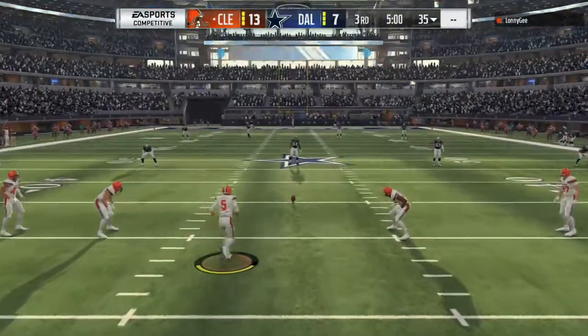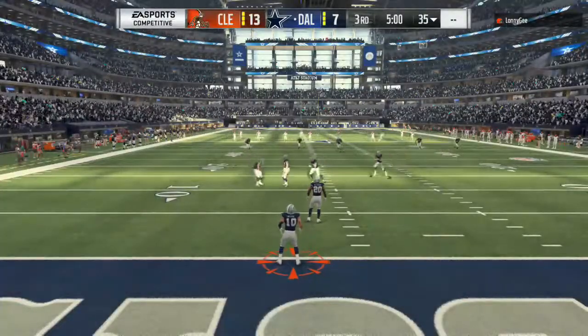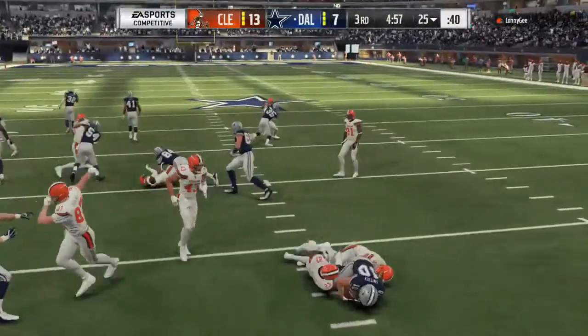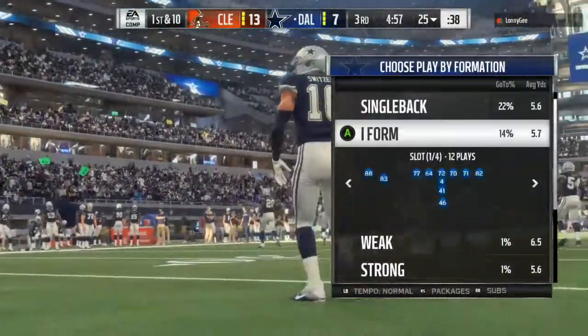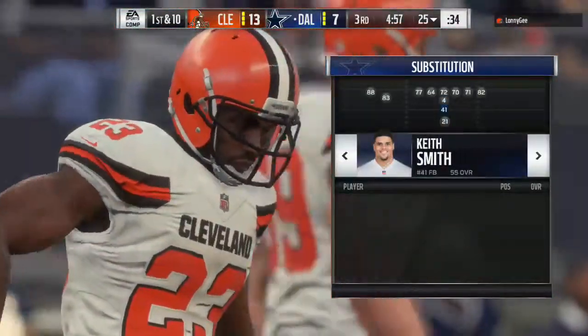So both teams have their marching orders, and we'll get going again here in quarter number three. This is fielded at the goal line. And not a bad return here. He gets it out to the 25-yard line. Out come the Cowboys now as they'll go on offense first here in this third quarter. They're down here, but very much in this game.